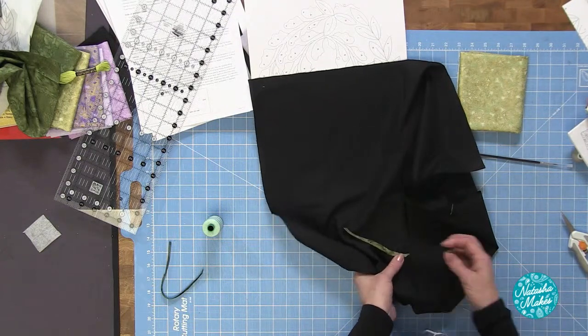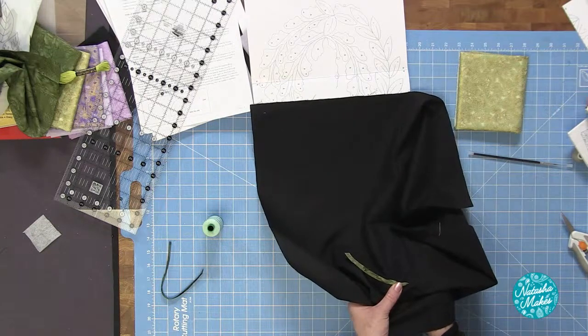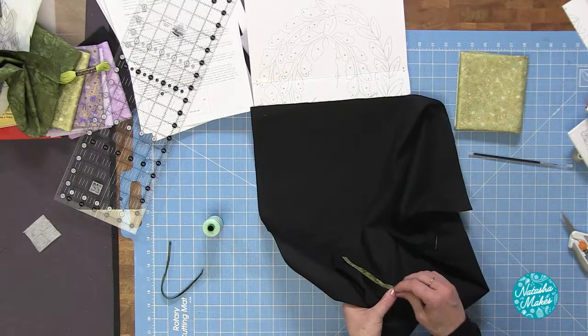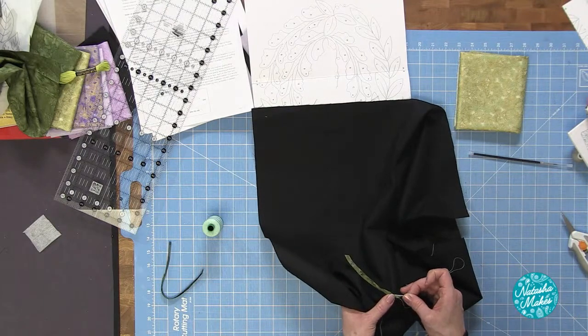Okay. Now remember, if you want to work this in a hoop in sections, then do. Like that is your other option. But the same applies. You're going to go up.